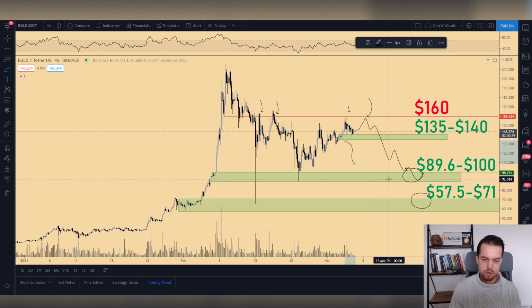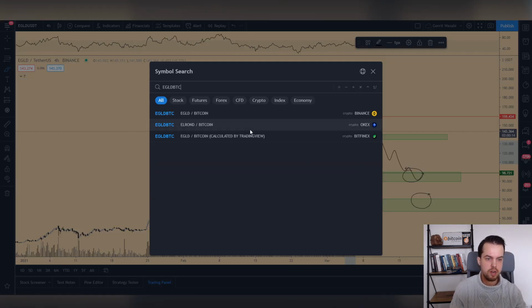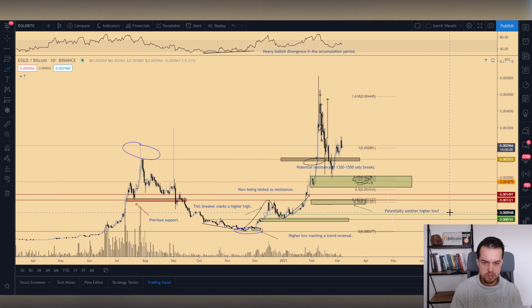On the downside, it will probably be very fast towards this region, but then you want to scoop in some entries based on the daily time frame as well, swing trades, etc. Right now it's just more day trade and scalp trade momentum. What do we see on the Bitcoin pair? Well, let's say I've made a lot of stuff on this chart.